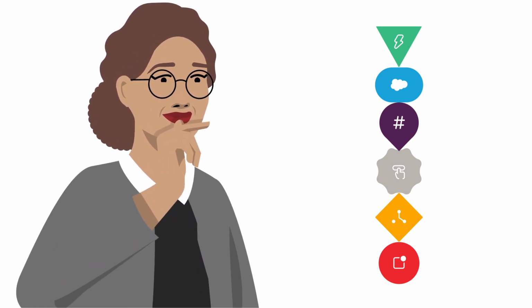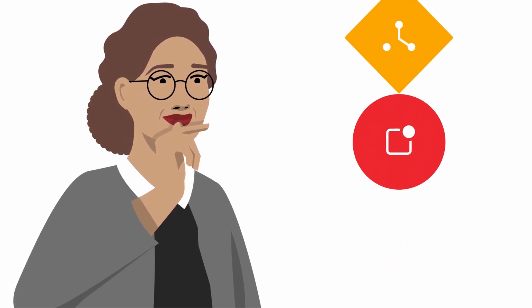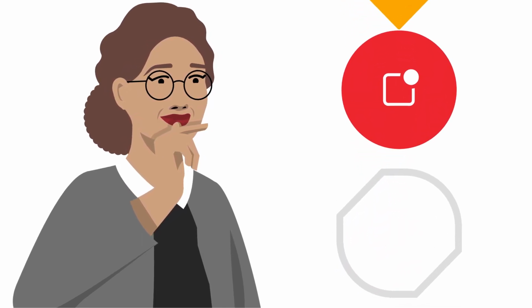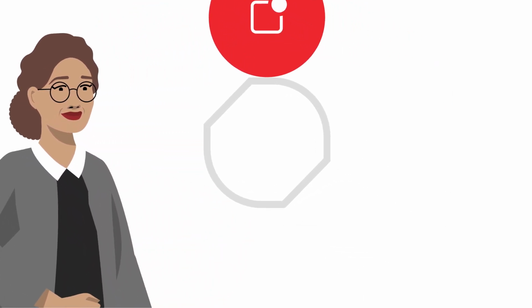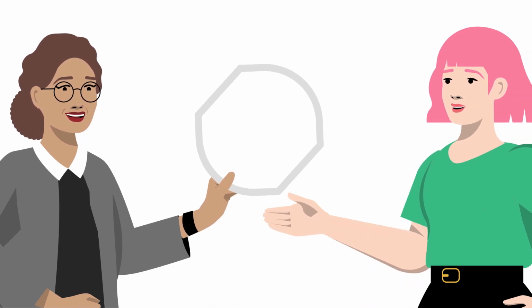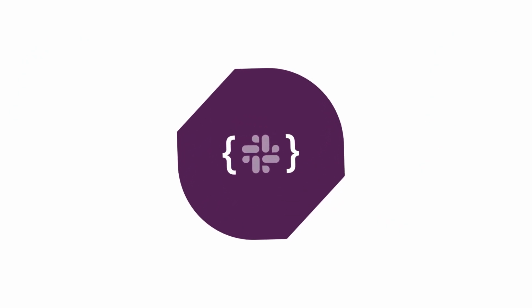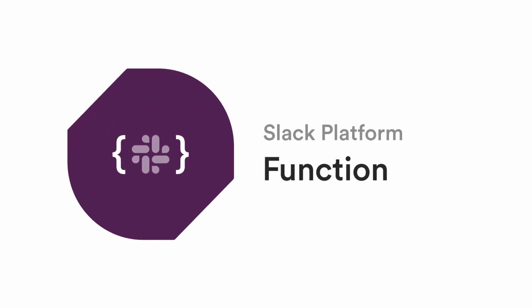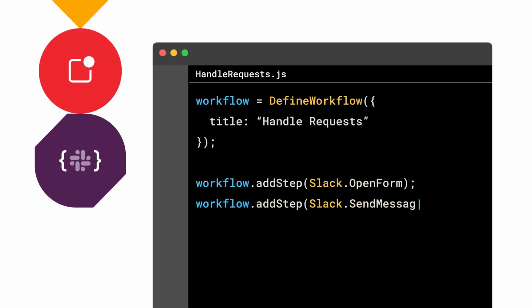But what if she wants to automate the rest of the process but doesn't see a relevant DocuSign building block? Using the new Slack platform, she can make her own block with a little help from a developer. Kay, our engineer extraordinaire, is happy to step in. Kay gets to work on the new building block. For developers, we call this a function. She can use powerful new developer tools to tailor the block to her needs. It works a little something like this.